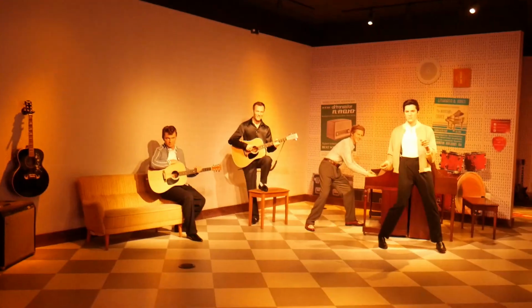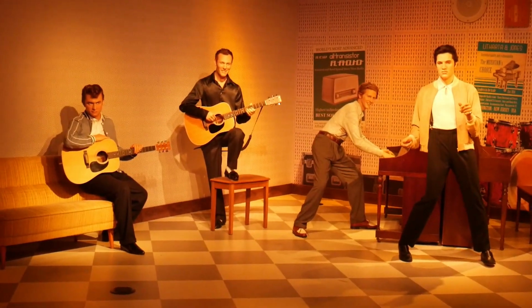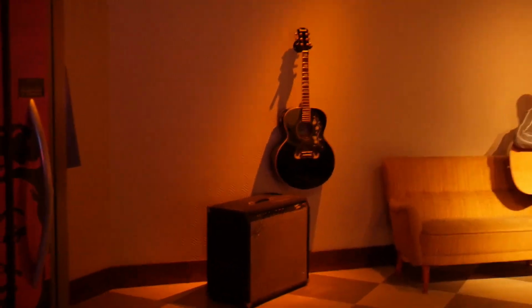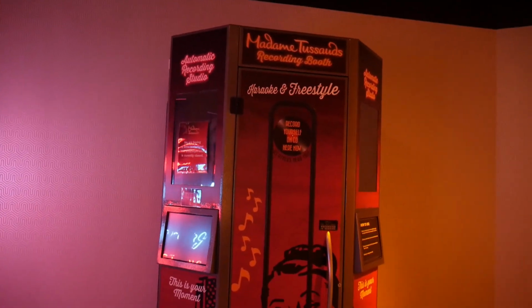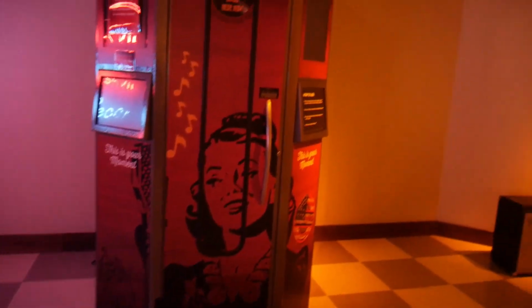And now we're approaching a group of very famous early rockers kind of jamming together. Let's see what we have here. And as we walk closer, it looks like they have one of those recording machines that you can make your own little record. And did I? No, I did not. Let's keep walking.